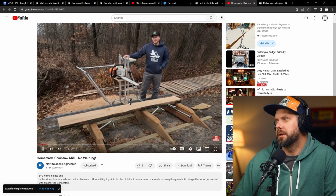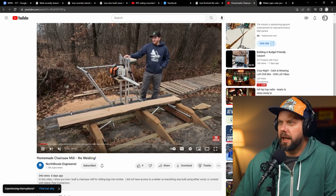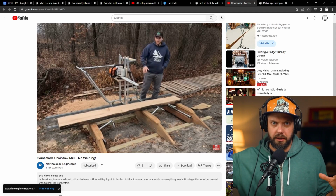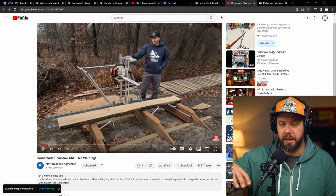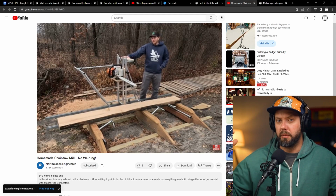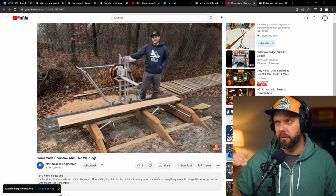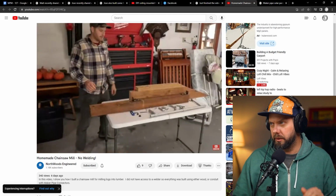But some of the cool things that he did and explains in the video is how he made the movement. The linear motion is important. How do you make this whole thing go back and forth? And then how do you make the saw go up and down? Because you want to place the log there and move it as little as possible, right? So if you're cutting whatever, an inch and a half, 2 inches, you want to be able to control the saw and go down.